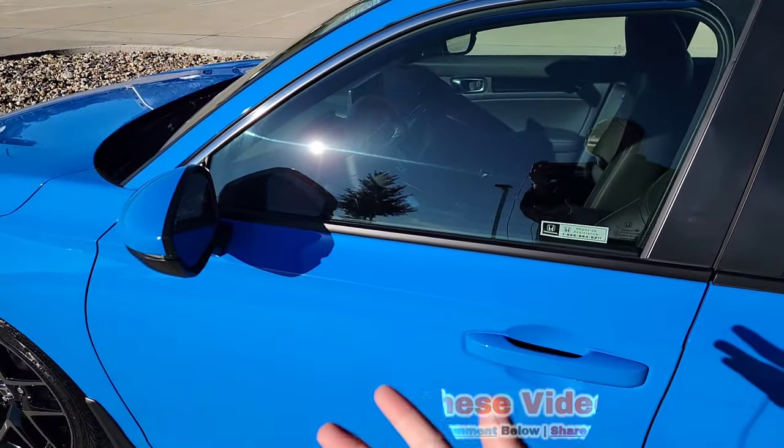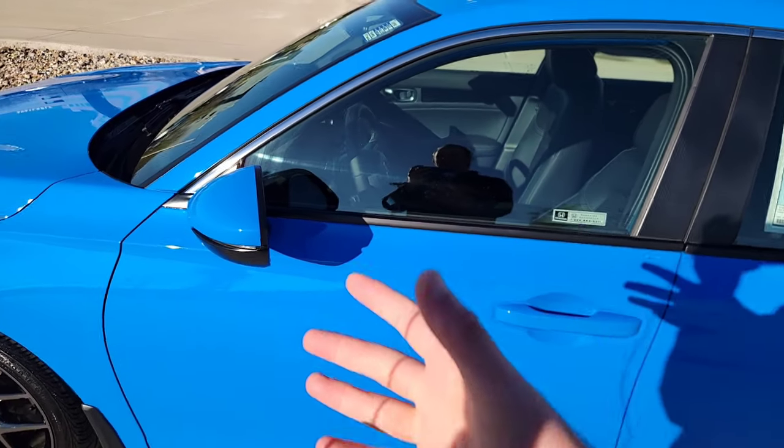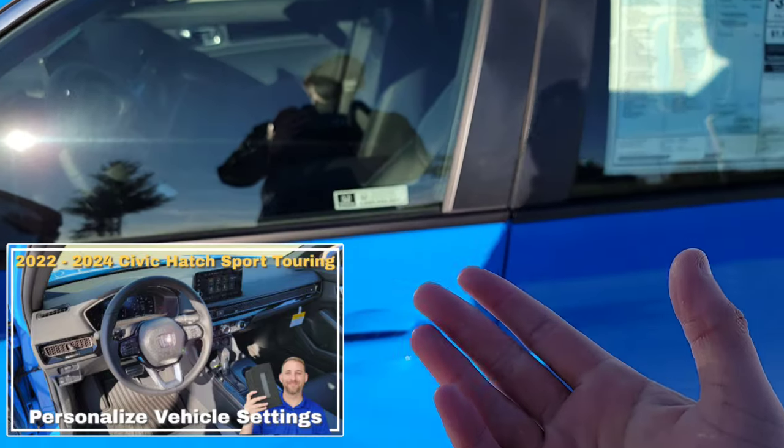So the great thing about Honda, it allows you to customize all of your safety features. If you want all the beeps, none of the beeps, the sensitivity of that stuff, I will have a video out there, show you guys how to customize your vehicle settings so you know how to do that.